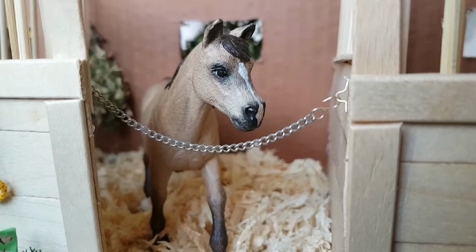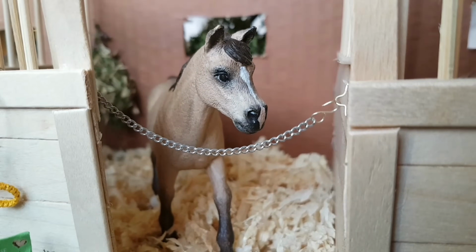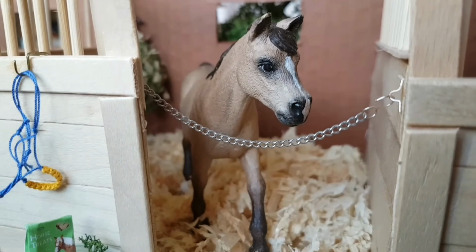And here is Esmeralda. I've been really happy with her the past months. My trainer has been phenomenal, and I really feel we're improving with each lesson. And of course, I'm really happy to finally be competing with her.